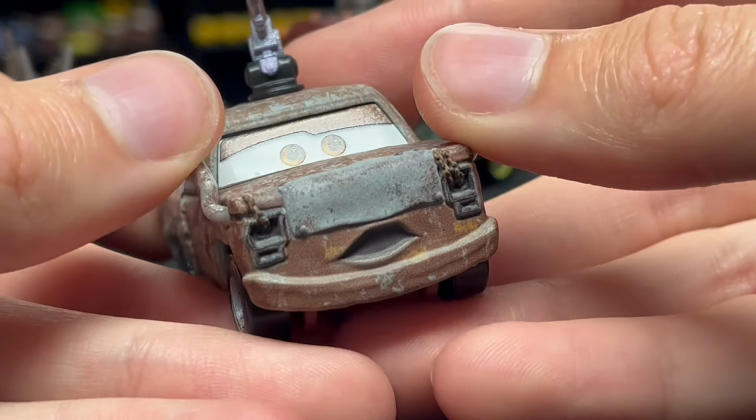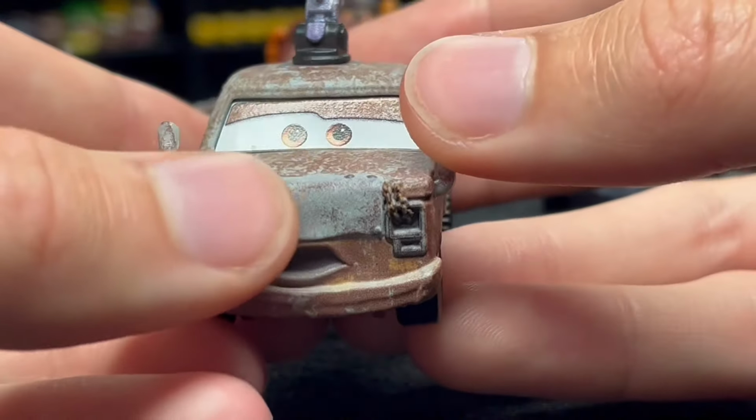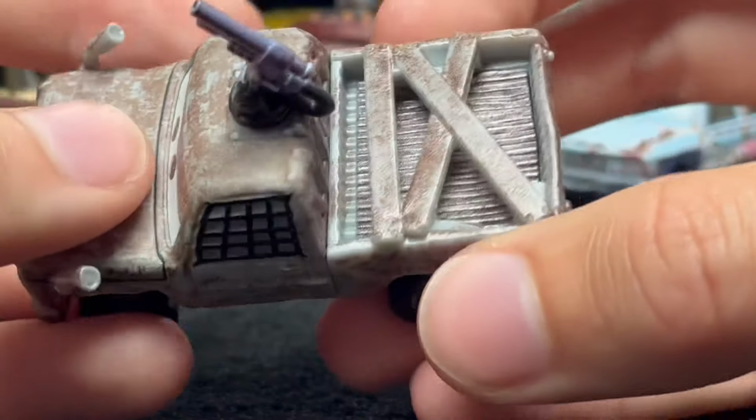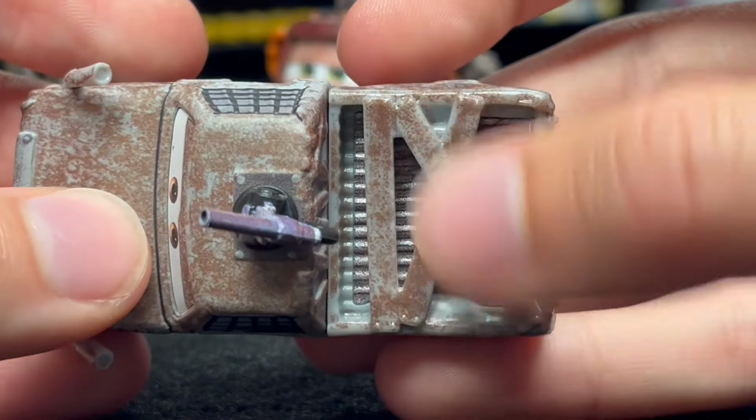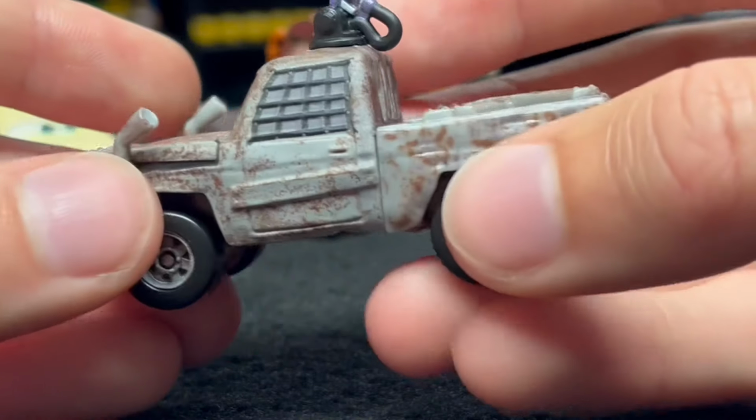There's definitely a lot of similarities between the two. I feel like more than there should be. He has some things on him that I feel like should be unique to Broadside, like these pieces of wood in the back. But I don't know. I guess it's not a huge deal.